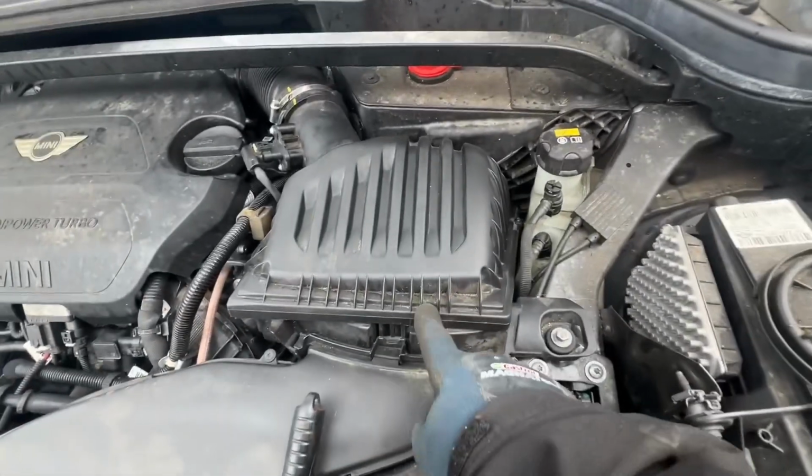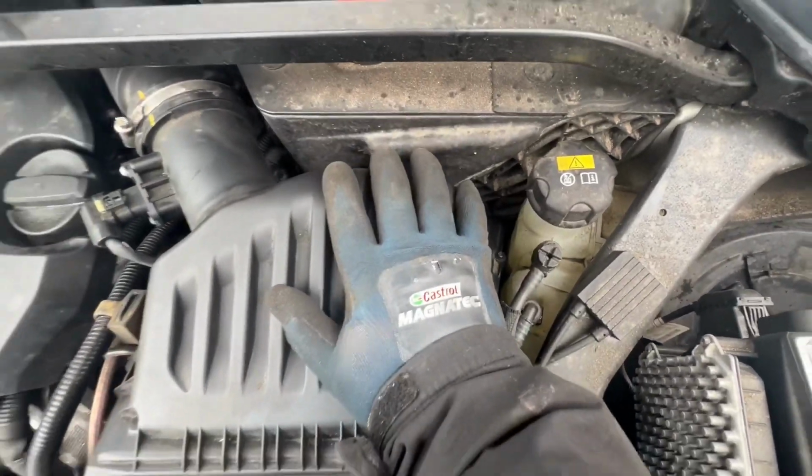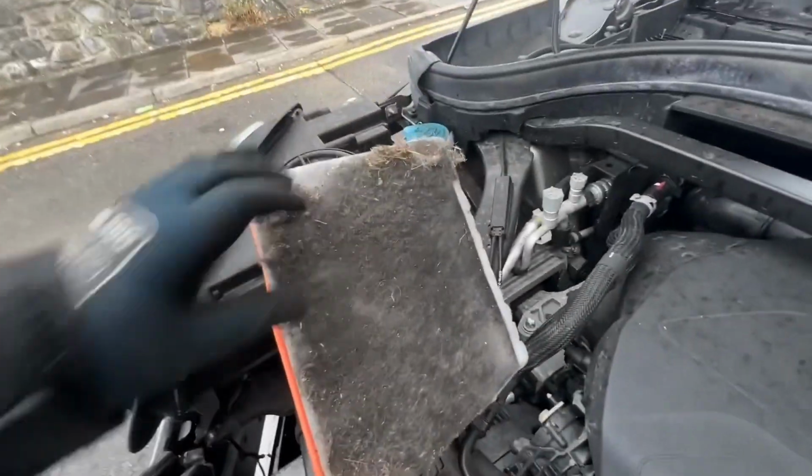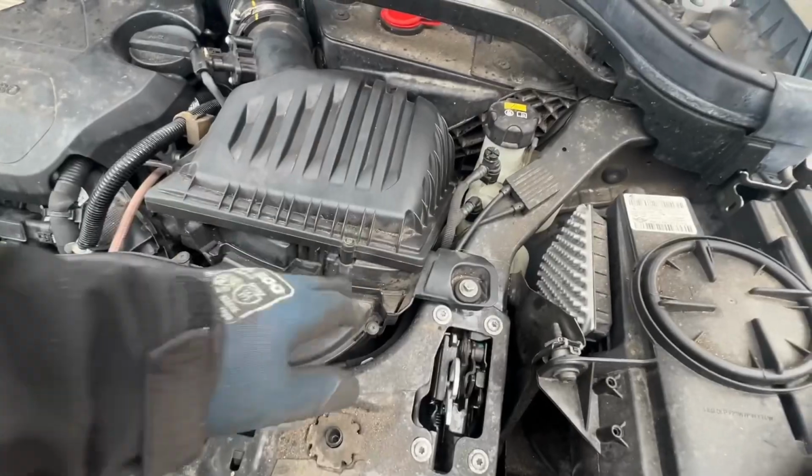First thing I've done, I've undone the three T25 bolts holding it in, see if you can see that one down there, lifted it up, slid out this old and very dirty air filter, popped in a new Bosch filter and popped it back down.